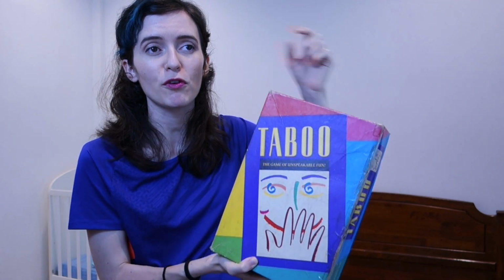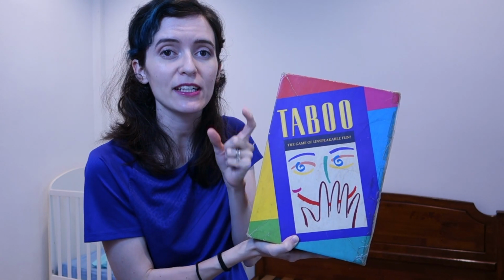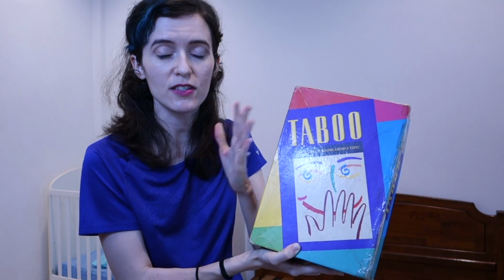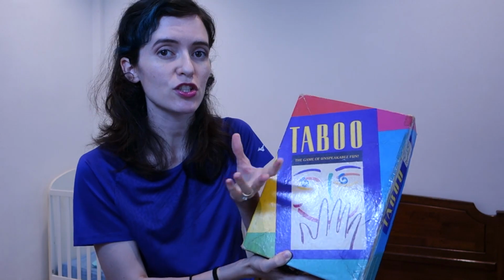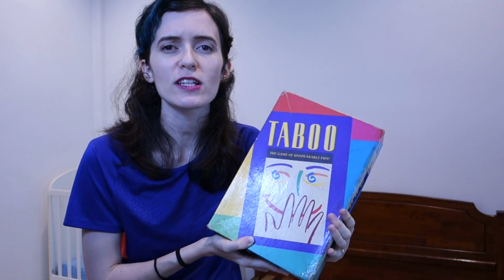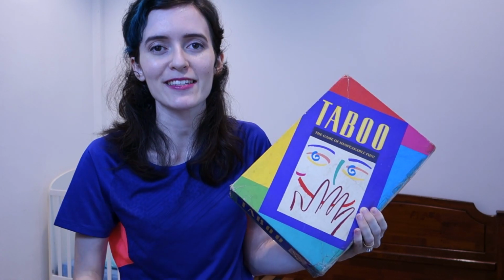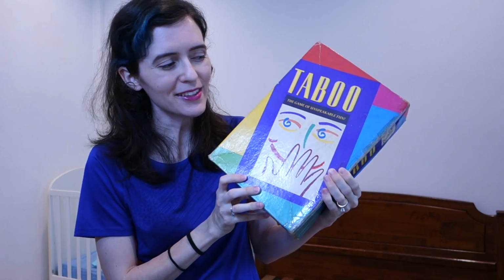If you haven't played it before, you get a card with one word at the top, and you're trying to get your team to guess that word, and you have to describe it verbally. So this isn't charades where you're acting out, or Pictionary where you're drawing. You are describing a word verbally. But then there are several words on the card that you can't say. And usually those words are the most convenient words to use if you're trying to get someone to guess this word. So that makes it pretty tricky.